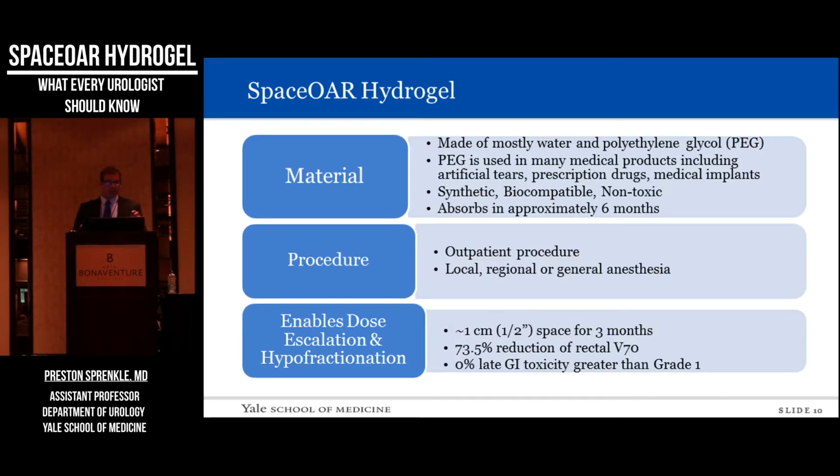Just sort of more detail about it, it's a water polyethylene glycol hydrogel. It is used in many medical products, including artificial tears, prescription drugs, and medical implants. So while it is synthetic, it is biocompatible and non-toxic and safe. The procedure is done as an outpatient, and it can be done either with local, regional, or general anesthesia, depending on patient preference and your ability in your hospital to perform it.